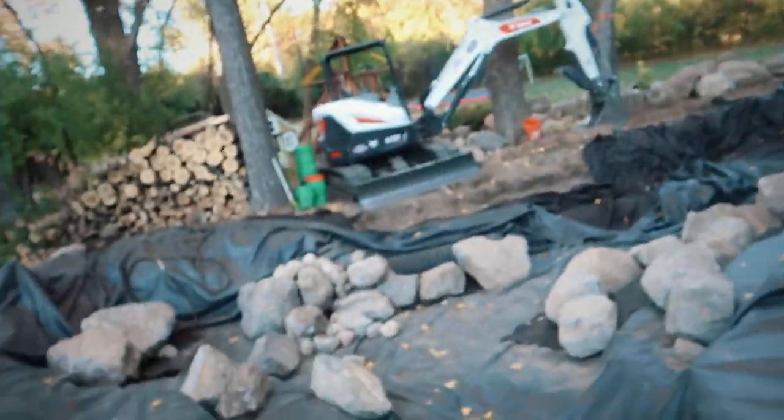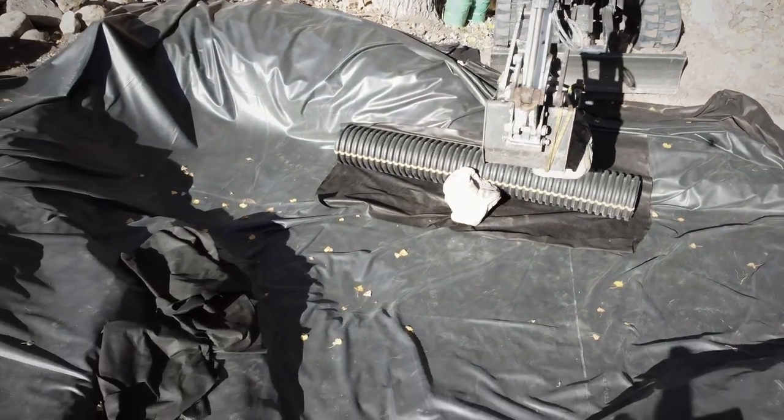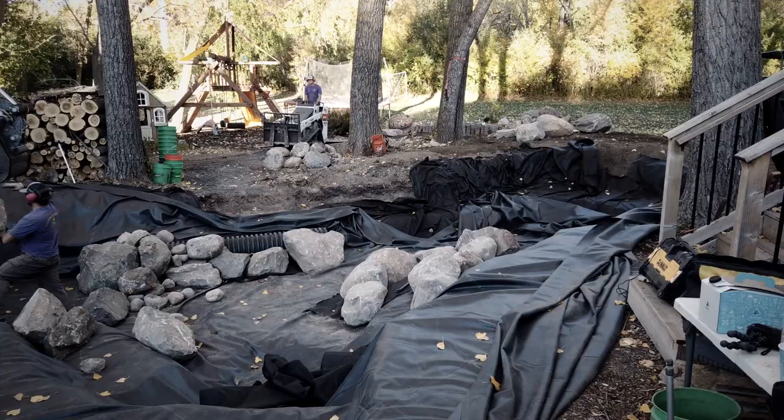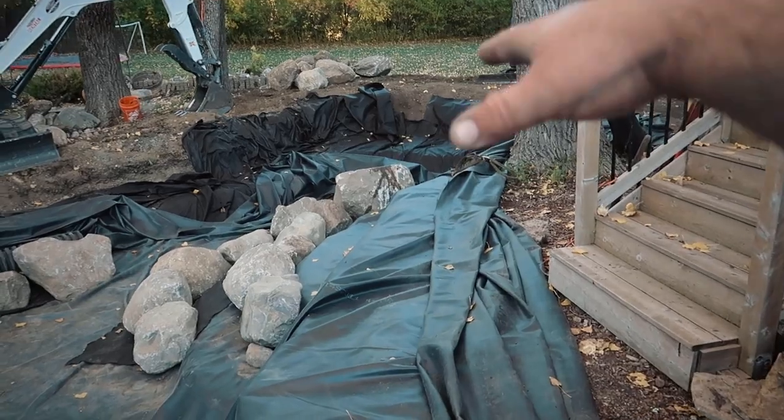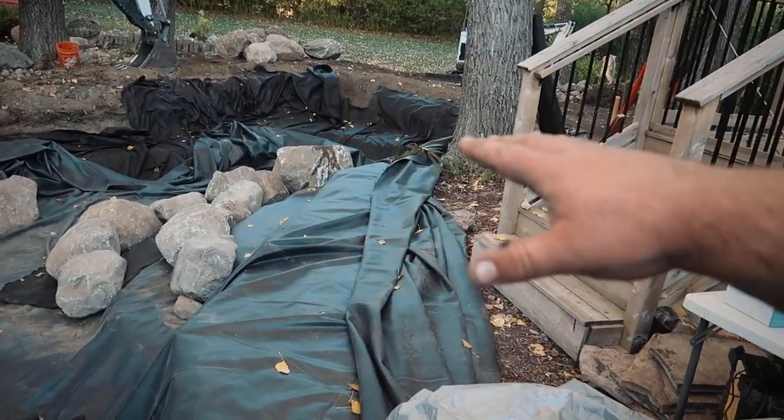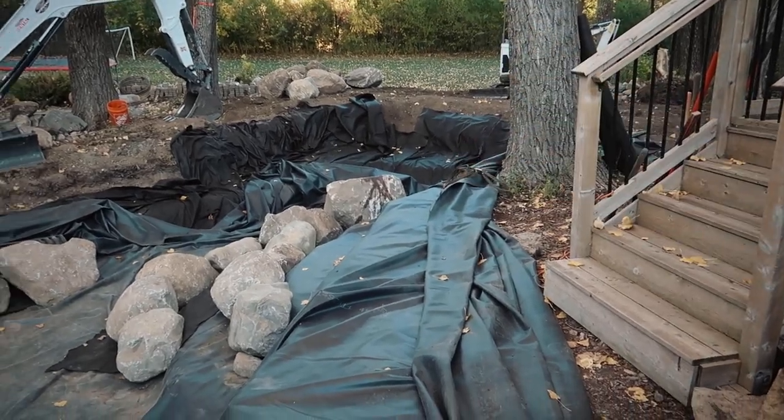End of the day. Well, we got a lot done today. We started rocking in the pond. We got our fish tunnel in, so we'll have to rock that in. We got some big guys in, some real big ones in over here. It's gonna be a cool spot to come and stand. We got a destination boulder that we're gonna put right in that cubby right there, because that's gonna be a cool spot to feed your fish. Things are going really good.